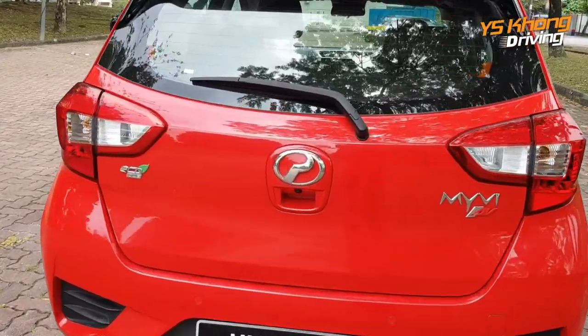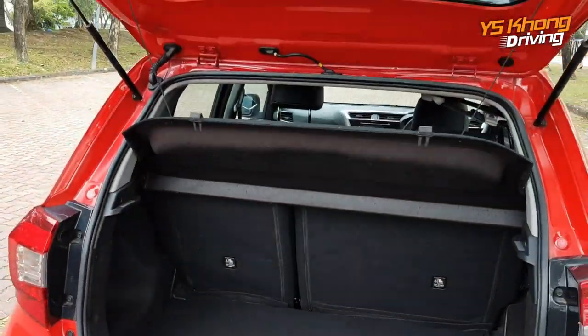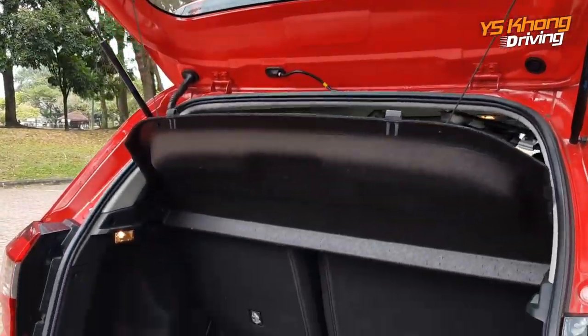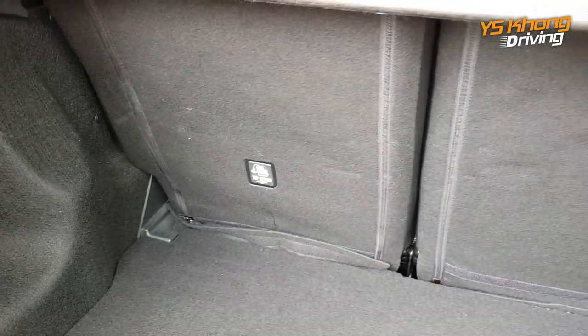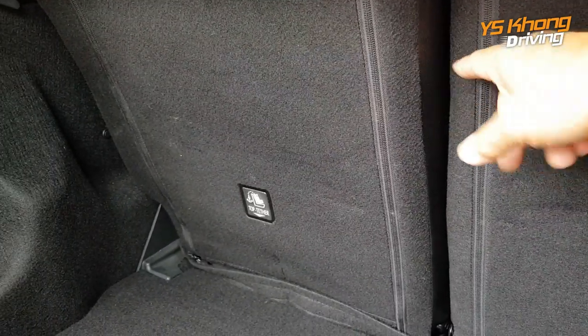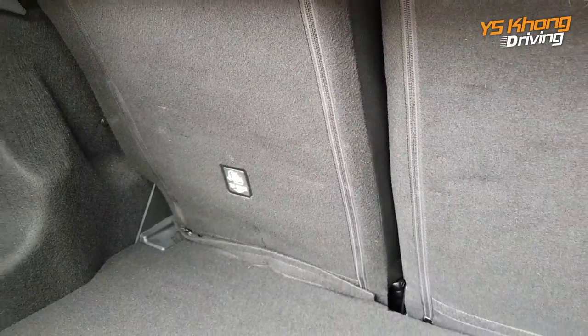Okay, I'll just use the remote to open. Okay, boot lid is mechanical, light enough, you don't need power for this. And looking at the back, you can see the top tether for the child seat. And you can also see that the seat is reclinable a bit. You can see this one. This is non-reclined, this is reclined. So there's a bit of allowance for you to recline the rear seats.